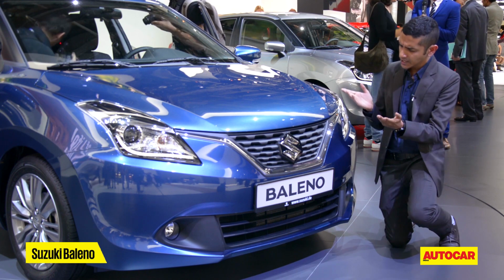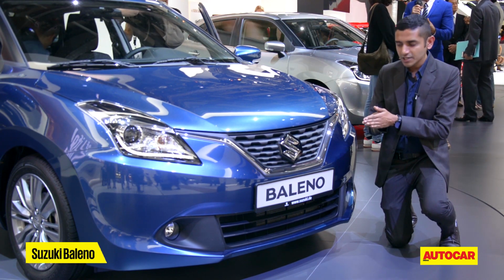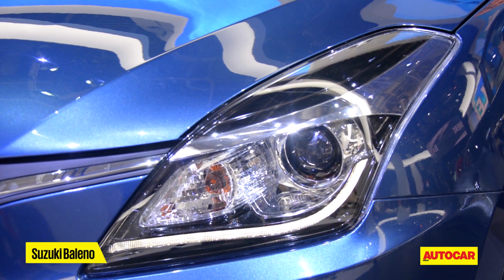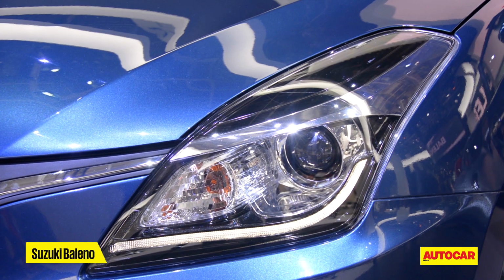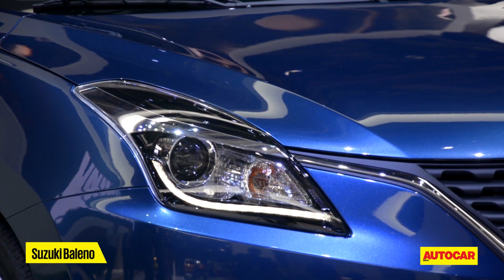There are a lot of new elements like this V-shaped grille, still distinctive as a Suzuki, but yet refreshingly new. Then there are the headlights, similar in shape to the ones on the Swift, but obviously smaller and with a lot of great detailing inside, projector elements and LED daytime running lights.